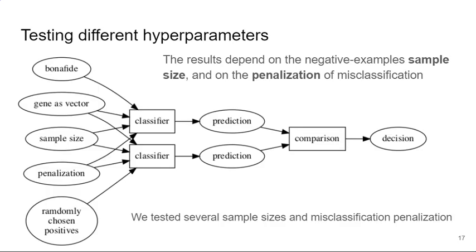In the end, we trained two sets of classifiers. First, with bona fide targets and randomly chosen negatives. The second, fake positives and negatives, both also chosen randomly. We used several sample sizes and penalties to see which one works the best. After the prediction, we compared these two sets to see their performances.